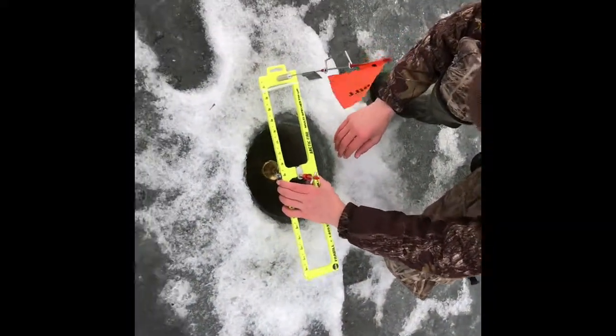Okay, guys, it's about 3:30 now. Give me a little update. We've caught about, I don't know, three or four. We've had a few flags starting to pick up. We have 13 or 14 lines out now, so covering a lot of water, and hopefully we can get a few more. Got another one here, pike.